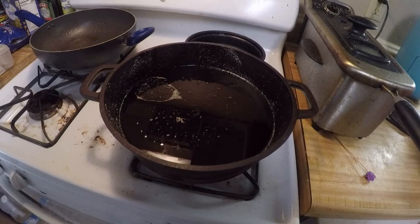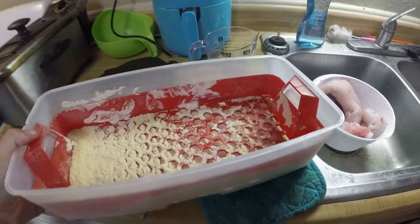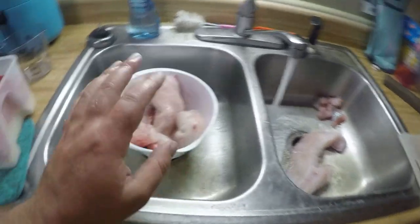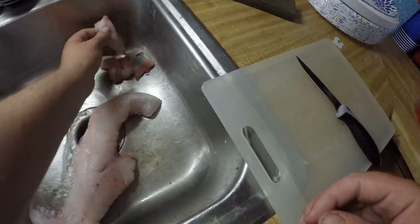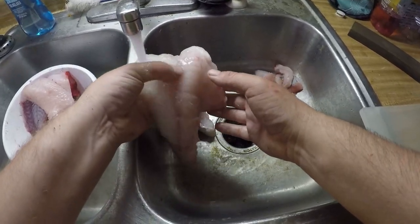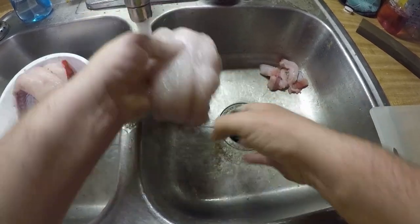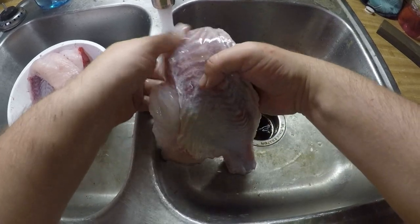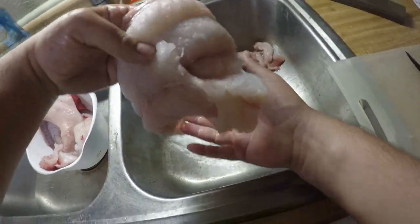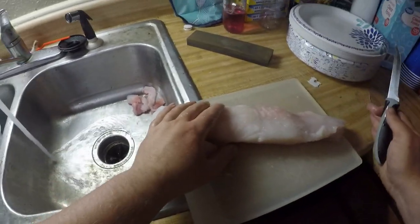All right, guys, I got my grease heating up, my oil rather. Got my cornbread flour mix. There's a bunch of other spices in here. Fish, a little bit of belly meat that I just chunked up, but did one of those fillets that I got off of that fish. So what I'm gonna do is wash it off, get all the blood off of it, any kind of debris that could have come from outside. And basically I'm just gonna start up here at the top. This would be where the head would have been.